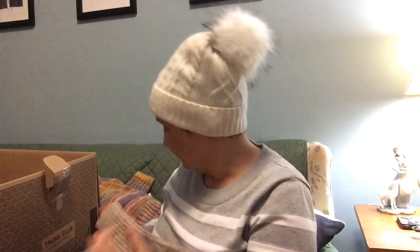They seem just like regular cloth gloves. They're supposed to be texting gloves, but I don't see the finger you're supposed to be able to text with. Maybe it's slightly a different color. These don't seem anything to write home about. We'll see.